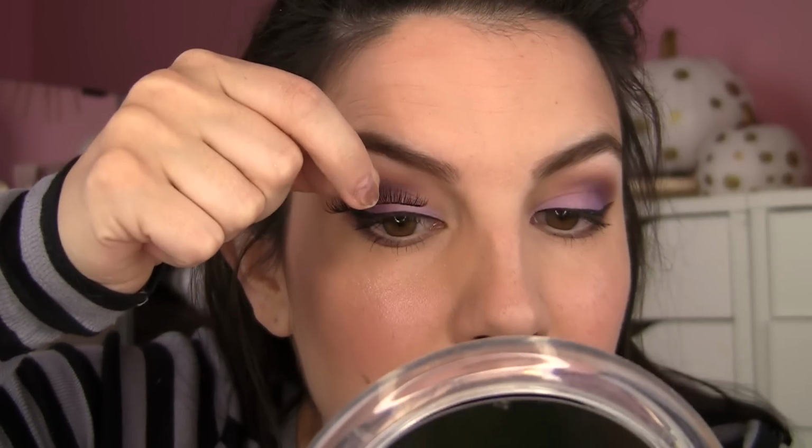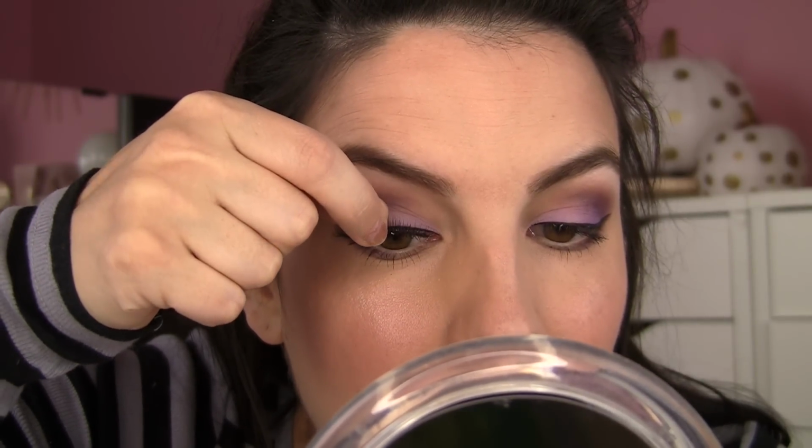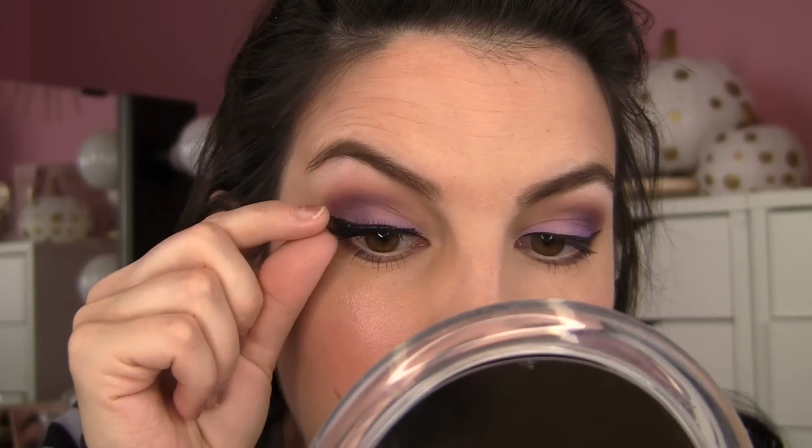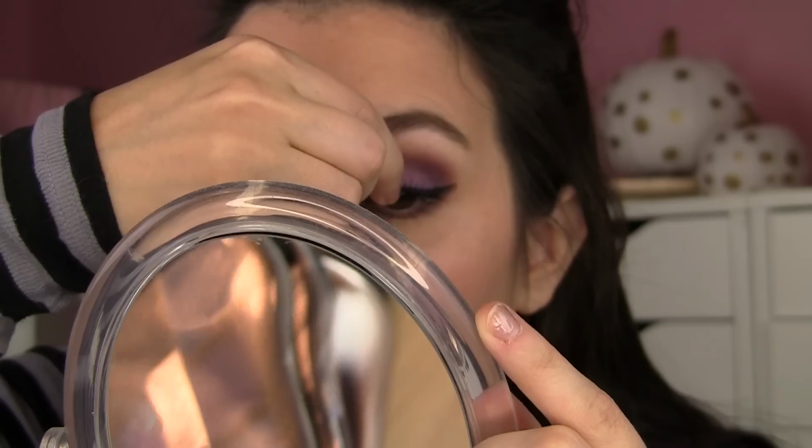I like to just hold my lashes right in the center, align them with the center of my eye, and then pull down the outside, pull down the inside. These are very fluttery, wow. I feel like they almost are coming across looking thicker on my eyes than they appeared to be in the packaging.